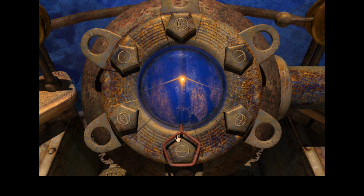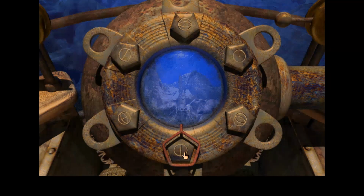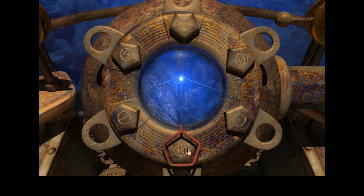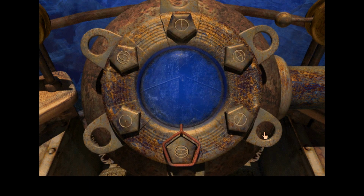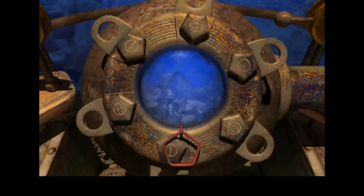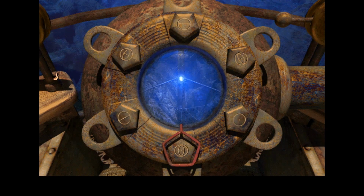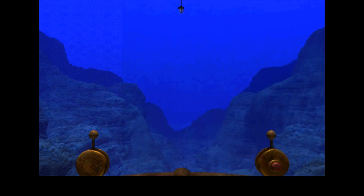Right, that one is orange. Right, let's go backwards from my notes. Question mark. That one is blue. That one is green. And this one must be yellow. So I'm going to try blue. No.